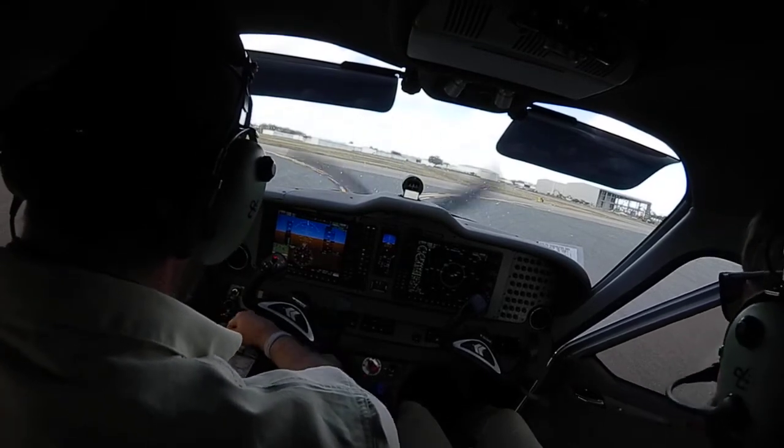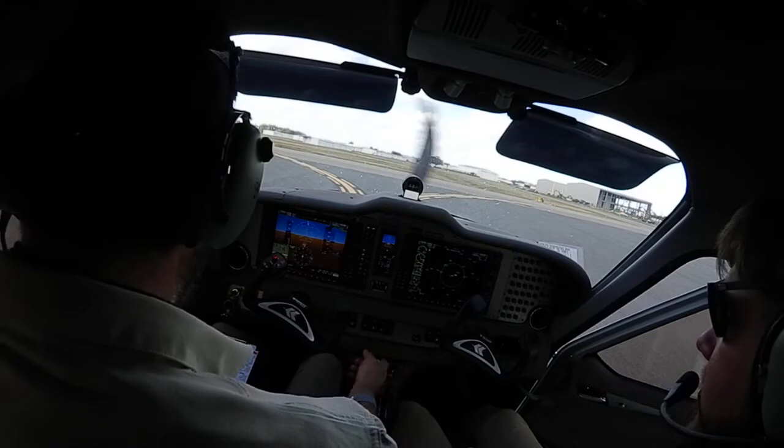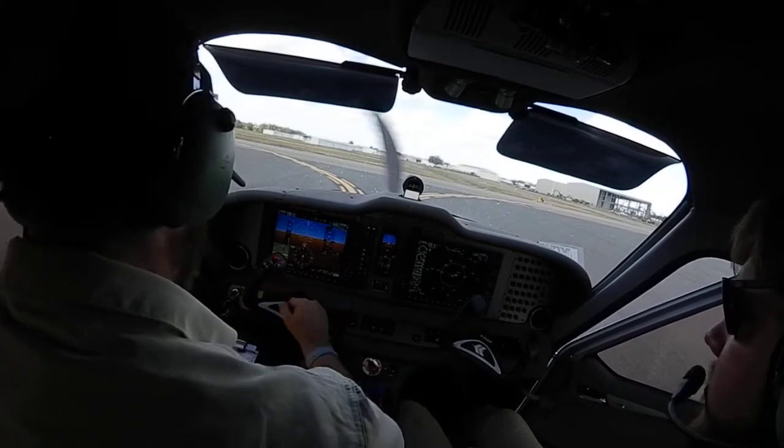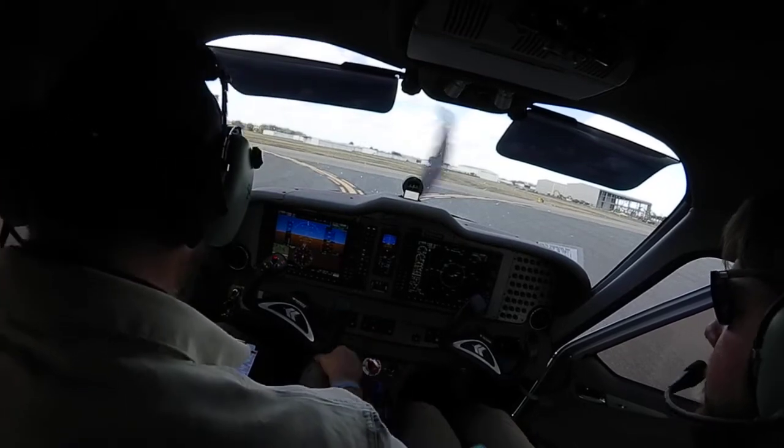All right, let's see. After landing checklist. Flaps already up. Fuel pump off. Looking good. Taxi light on. Landing light off.